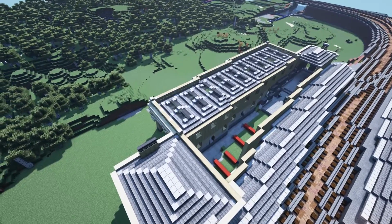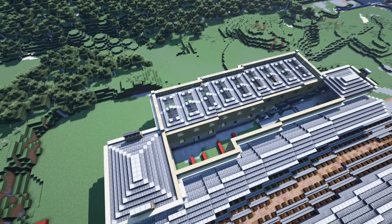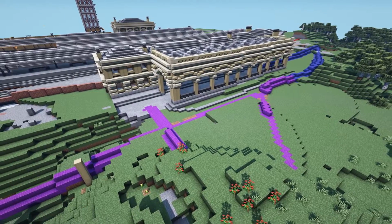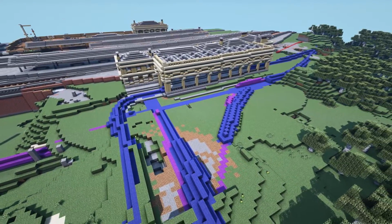So I wasn't going to integrate any freight or any industry into this building. Like I said, the docks didn't really work out. But towards the end of construction of the entire place, I went, you know what, I need to put a goods shed or a goods yard in. So that's what I did.